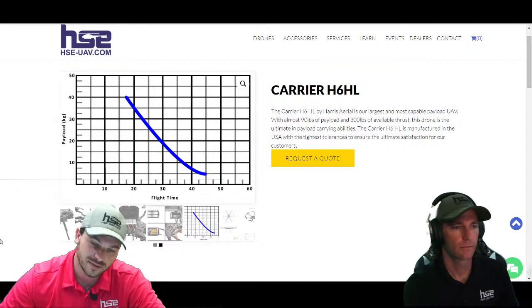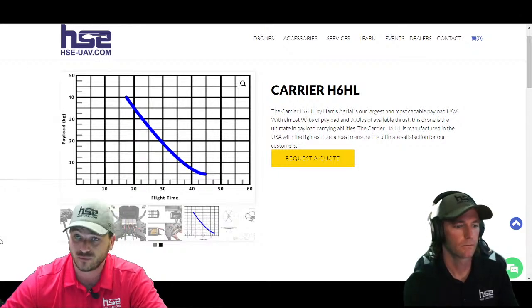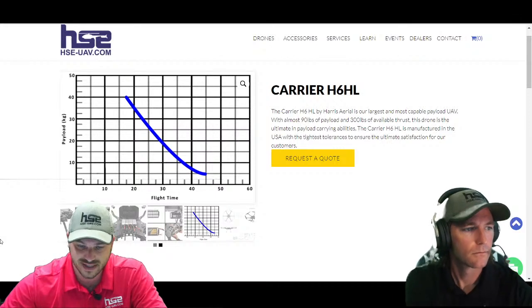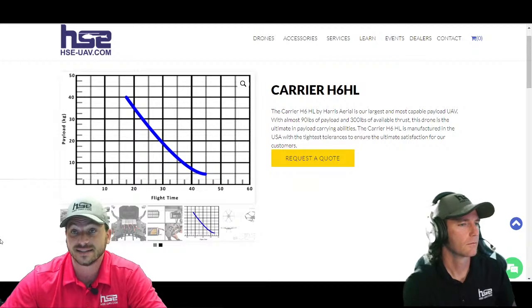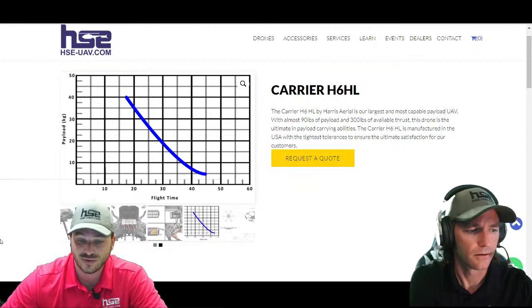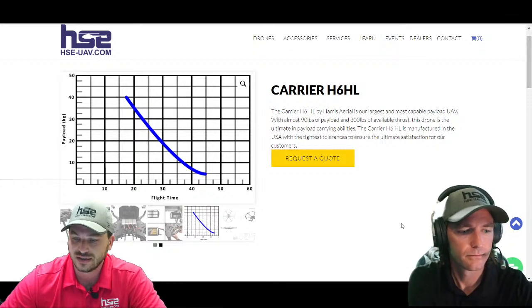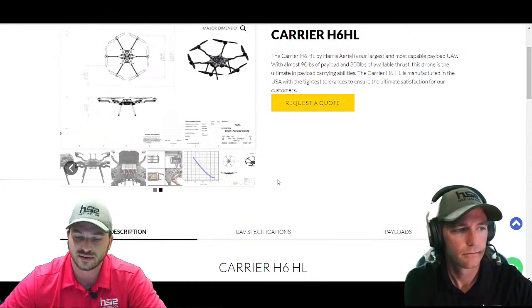So with a 20 kg payload, which is about 45 pounds, to keep that in perspective, you'll get about 30 minutes of flight time. That's excellent for a 45 pound, 50 pound payload. That is really, really good. And of course, the flight time goes up from there depending on the payload weight.